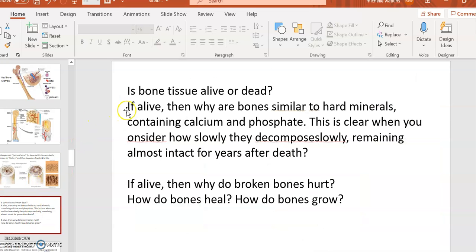Okay, important question. Is bone tissue alive or dead? It would seem to be dead in a way because we think of bones as hard minerals. And in fact, they sort of are, right? They actually contain calcium phosphate, especially when you consider how slowly bones decompose and remain intact for years. So I obviously wrote this slide too quickly. But if you think of a skeleton, much of the tissue decomposes quickly and the skeleton remains for a long, long time, as though it's not living tissue.